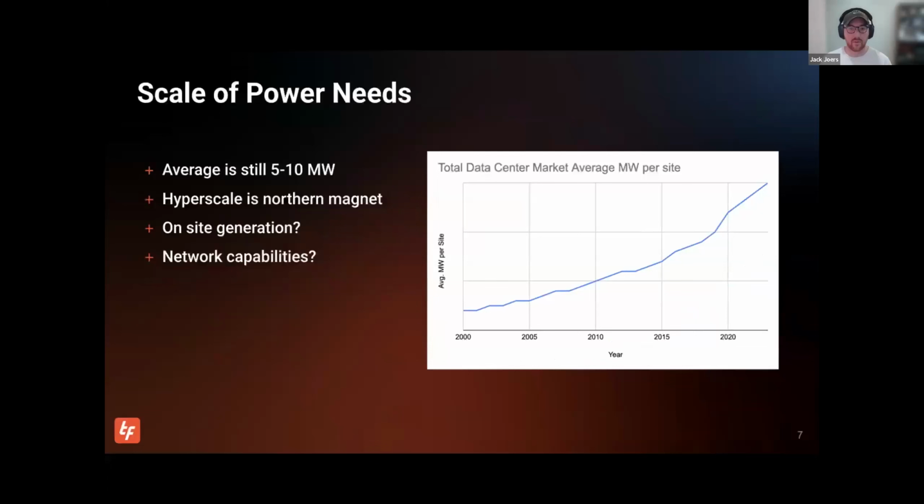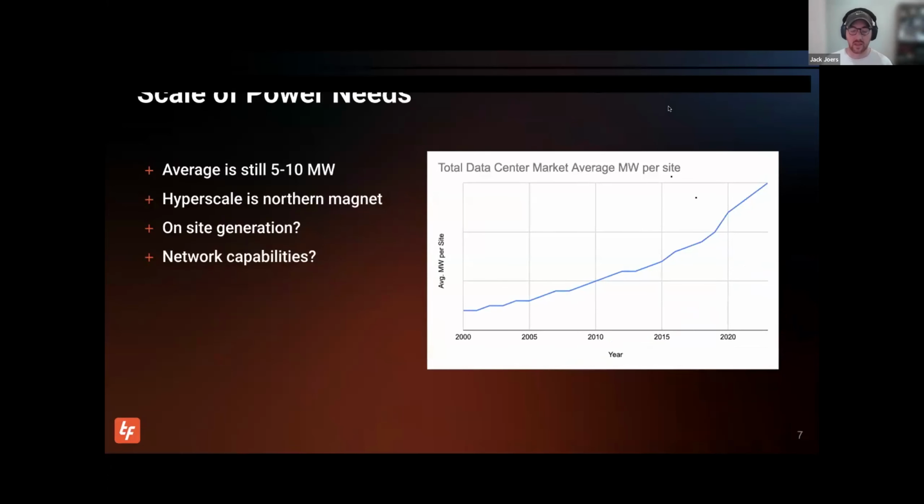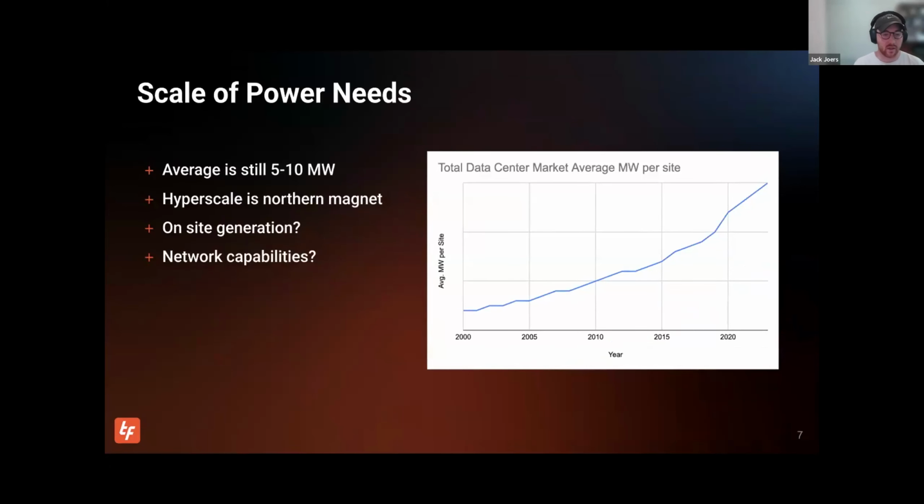Based on some data looking at the average amount of megawatts per site, it's still about 5 to 10 because a lot of our data centers are still on the smaller side. But when you're looking at these hyperscales, it's 100 megawatts plus, right? We're looking at massive amounts. I mean, we're talking gigawatts now, which is awesome. And I almost put another Back to the Future GIF in here, 1.21 gigawatts. But everyone kind of knows that one. But that's where we're at, which is super cool.